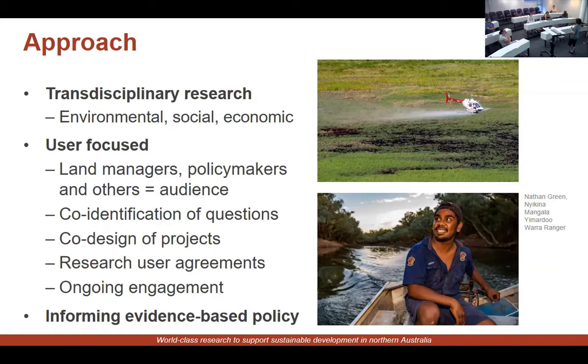So it's not just, a lot of research is done at the end. You have a publications plan of scientific papers, and then at the end it'll be like, well, I guess now we should communicate it. But we try to keep those lines of communication open throughout the whole life of the project, so that we can inform evidence-based policy.